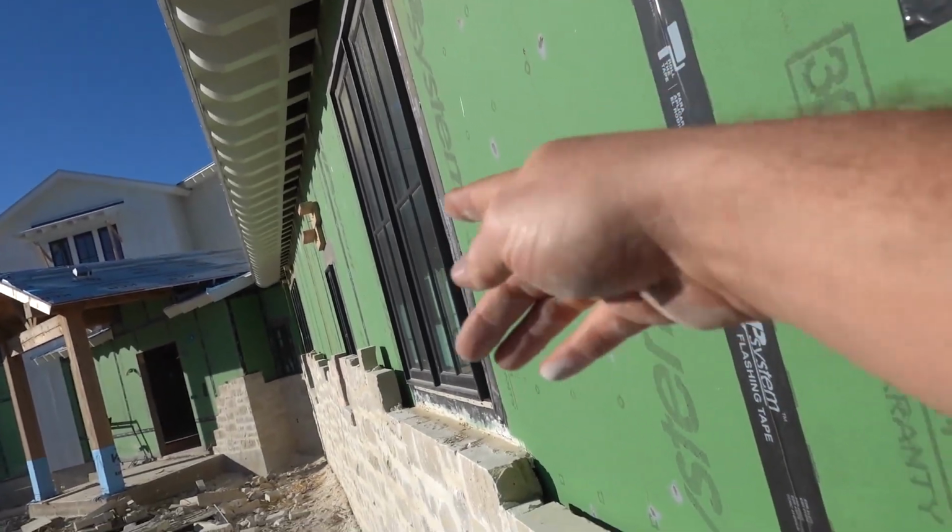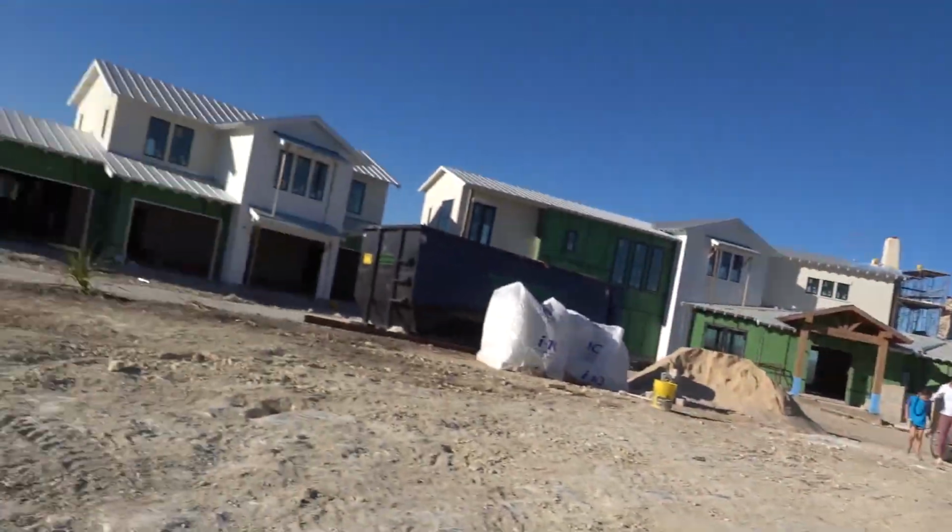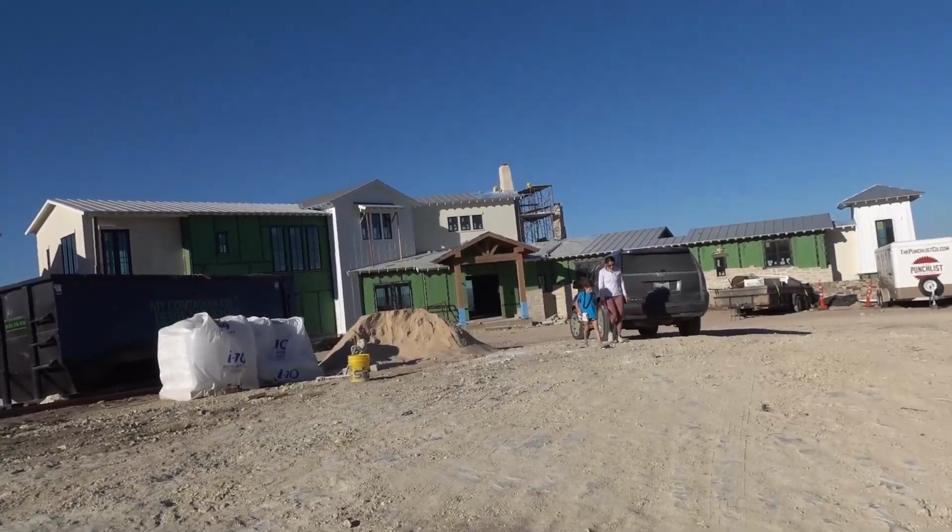They've got strings all along, keeping our plumb line all straight. So I apologize, I've just been really busy the last couple weeks and haven't been focusing on keeping you up to date with what's happening here. I've been here a lot, just haven't been filming. So the mountain is gone, as you can see, and stone is on the house. A lot is happening. Sorry I haven't been doing a great job.